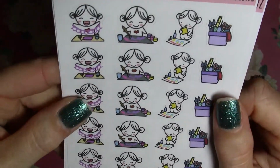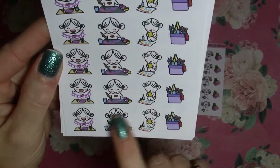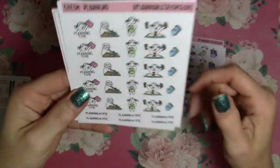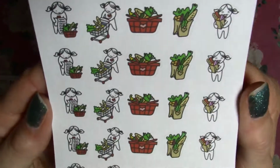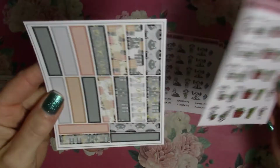So I chose a lot of clothes. Here's Chloe crafting. It's all my favorite things to do. Chloe painting. I love watercolor. Here's Chloe planning. I mean, every planner girl needs Chloe planning. Here's grocery shopping, and I like that there's different ones on each sheet. It's not one sheet of all the same, so I like that.